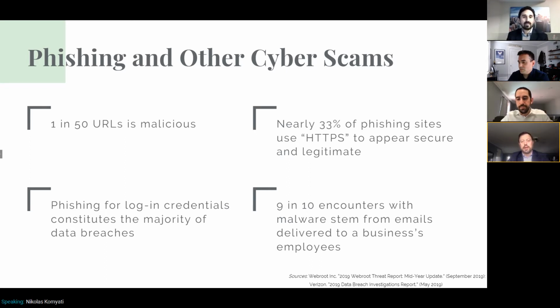Thanks, Mark. And Brian, how do most of the bad actors get access, and why is this important with business? I think we can see on the bottom there. Yeah, well, let's talk about phishing. Most of the encounters here stem from phishing emails sent to a business's employees.